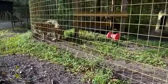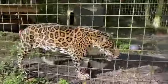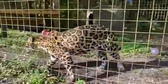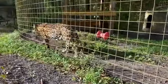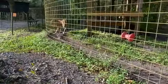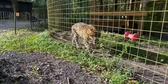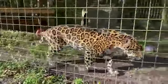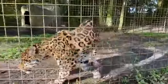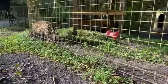So again, this is Manny Jaguar. You can learn all about him at bigcatrescue.org/Manny, M-A-N-N-Y. And all of our cats have bio pages. bigcatrescue.org/cat bio.